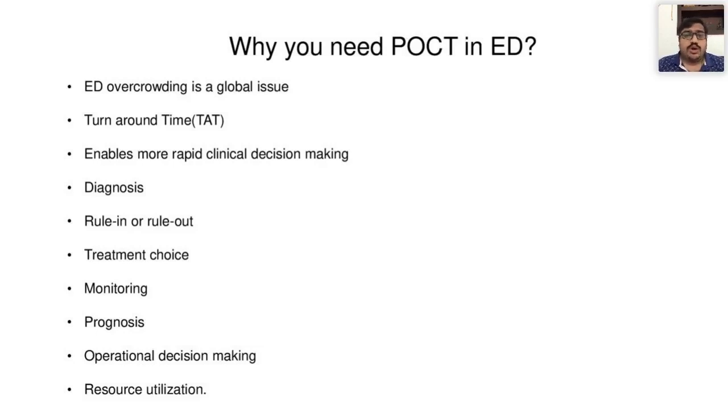And especially for monitoring prognosis, we have to tell the family, okay, somebody is coming with a very bad metabolic acidosis, lactic acidosis. Okay, this is what we are going to expect from you. Maybe the family will be very anxious to get an answer from the emergency physician. So again, for resource utilization, everything, you need a POCT without any doubt. You need a POCT device in the ED. So that will be my take on this.